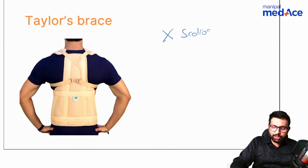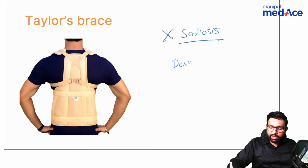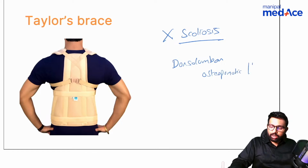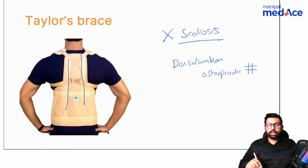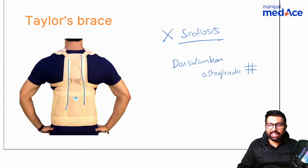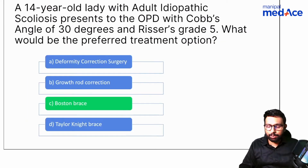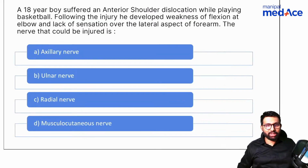Where is Taylor's brace used? Can you tell me where Taylor's brace is used? It is used mainly in dorsolumbar osteoporotic fractures. They have these metal rods within that prevent flexion and prevent mobility of the spine. So for dorsolumbar osteoporotic fractures, you can use a Taylor's or Taylor Knight's brace. Okay, so the answer is Boston brace. Now let's move on to the next question.